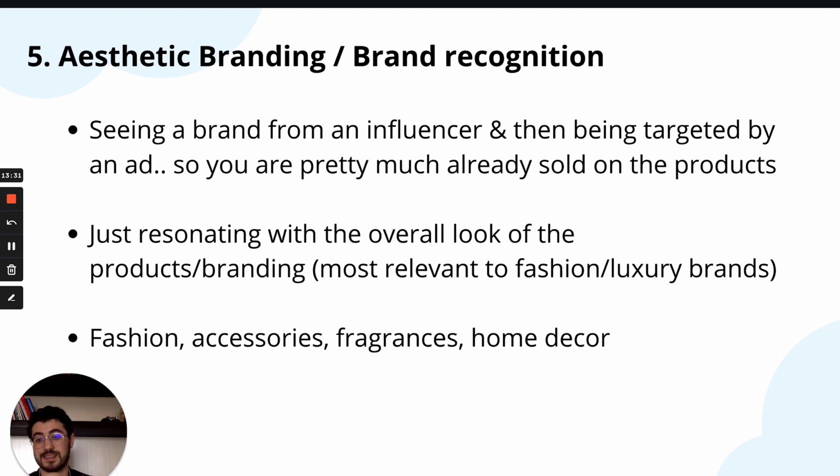When I'm able to resonate with the overall look and aesthetic of the brand in terms of the packaging, the photography that they're using, even the overall layout of their Instagram page and website, I really like to consume products that look really good. That's also really important for me as a consumer, and it's important to a lot of consumers, especially with brands within fashion, luxury, accessories, fragrance, home decor, where the aesthetic is a very large selling point of the product. You really want to highlight that within your Facebook ads, and it's going to make a tremendous difference.